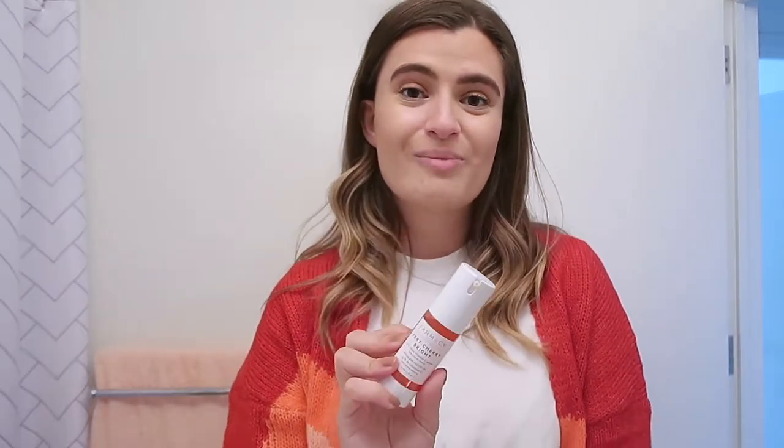The next one, yeah, I'm a little embarrassed that I'm still using this, but this is the Farmacy Very Cherry Bright Serum. I still like it. I'm still using it and testing it out. It is really overpriced in my opinion, but I do have it, so I might as well use it.